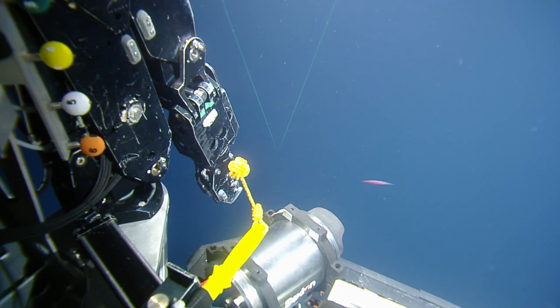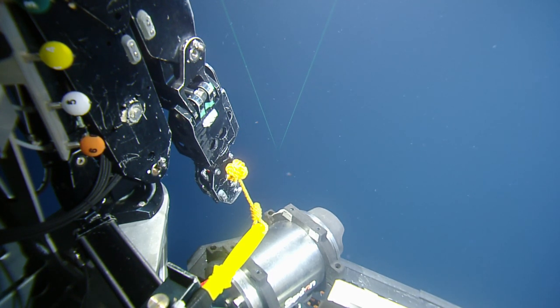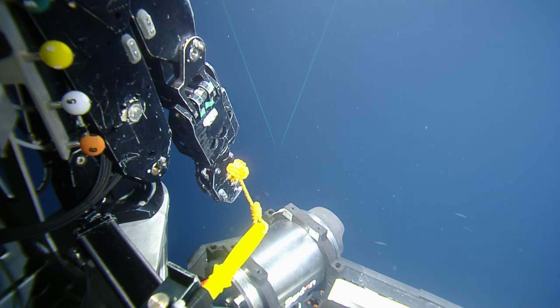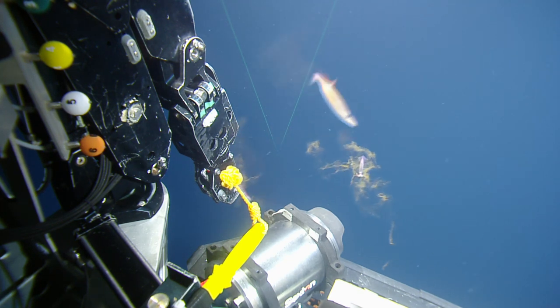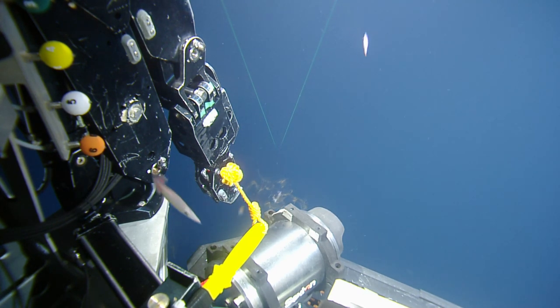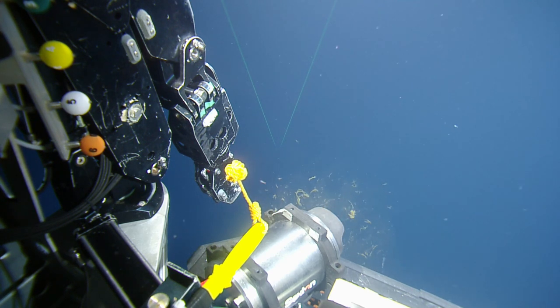Oh, look at all the squids. And fish. Yeah, so this is like prime time for everything in the upper depths. Whoa! Oh, they're unhappy. Aww. I think this is the most I've seen them ink. This is interesting. Yeah. This is the most I've seen them.